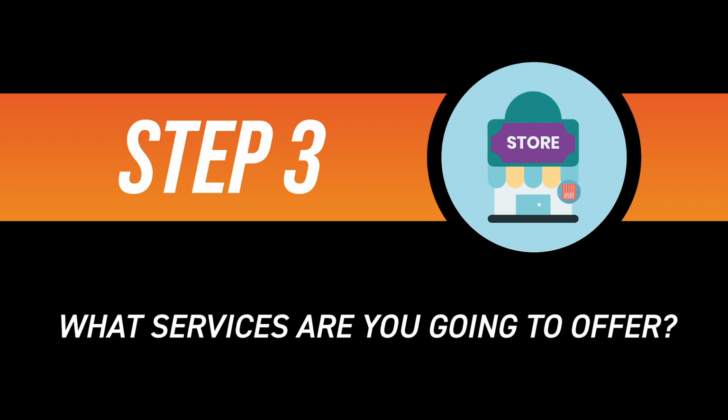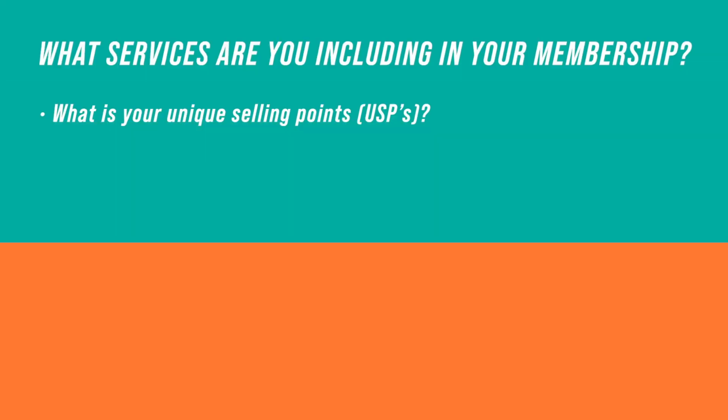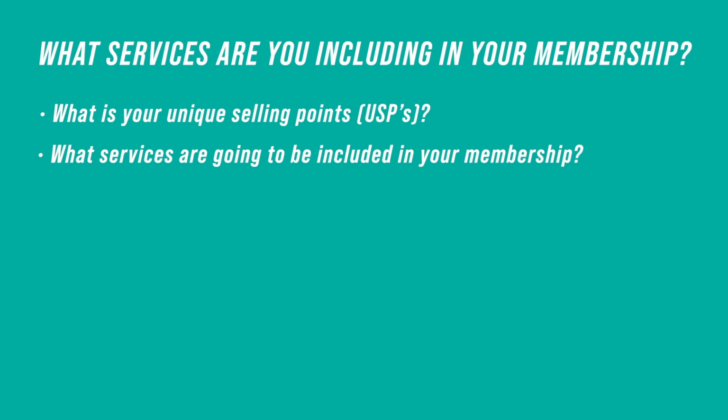Step 3. What services are you going to offer? Before you identify your income streams, you need to outline what services you're planning on including in your membership. What is your unique selling points or USPs? What services are going to be included in your membership and which services are extra cost? Your membership cost and structure should depend on these factors and be determined by the perceived value of the services within the membership. Here are some things you might want to consider in your membership services.